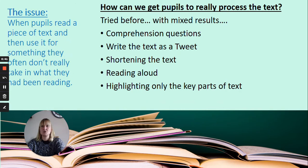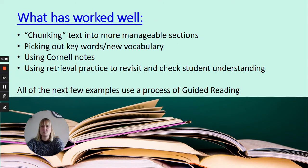So the main issue with guided reading is when pupils are reading a piece of text and they use it for something, they often don't really take in what they've been reading. So how do we get pupils to really engage and process the text? Some of the things we've perhaps all tried before have had varying results. Sometimes with some pupils they work, sometimes with some classes they work, other times they don't really have much impact at all. So things like comprehension questions, writing the text as tweets, shortening the text, reading the text aloud, highlighting only key parts of the text have all had mixed results.